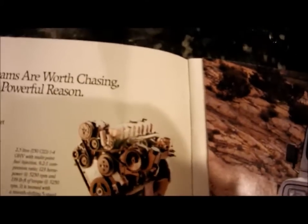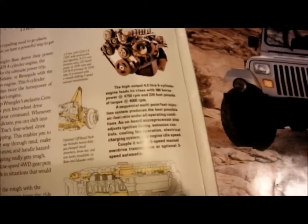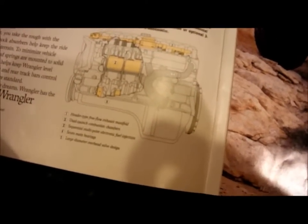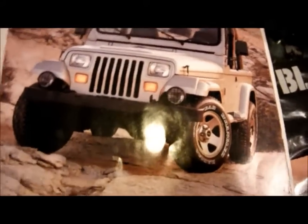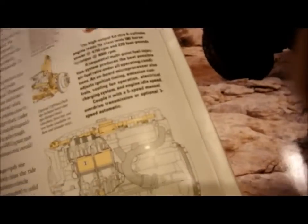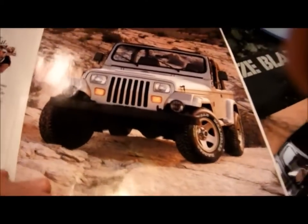2.5-liter inline 4, 123 horsepower, and 139 pound-feet of torque. And then that's the 4-liter inline 6, which I think is one of the best engines ever made. 180 horsepower and 220 foot-pounds of torque in the Wrangler. Slightly more in the Cherokee and Comanche. And that is probably the one I'd get if I were to buy a Jeep in the early 90s. I'd probably get the Sahara, with a 4-liter inline 6, a 5-speed manual transmission, air conditioning, tilt wheel, and the upgraded cassette stereo.